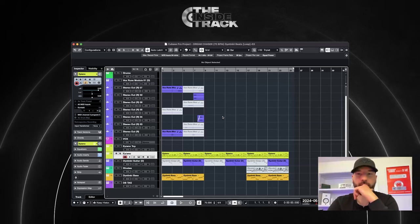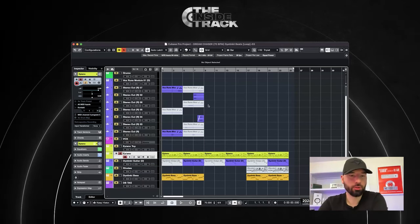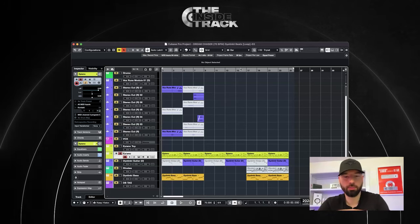So I started with the piano, always, most of the time anyway. It's an electric piano. I was playing around with chords and melodies, and I came up with this line.